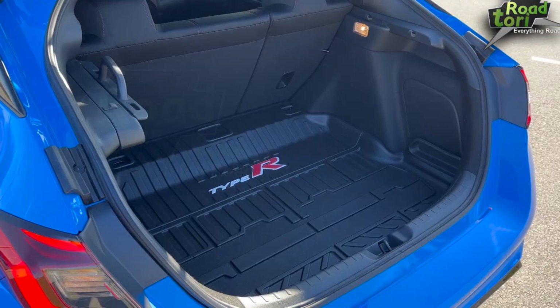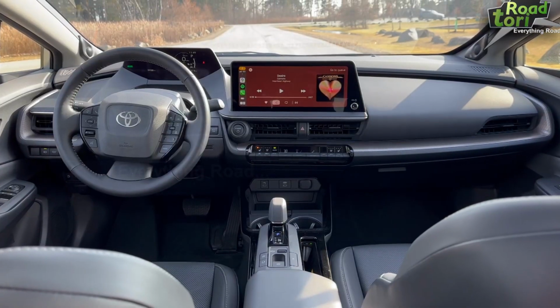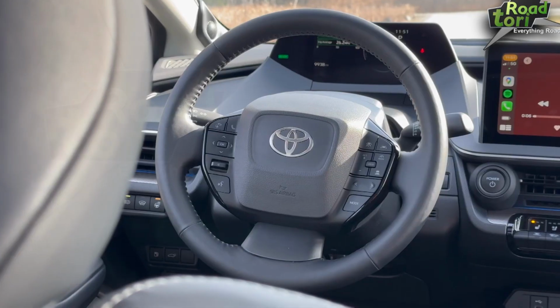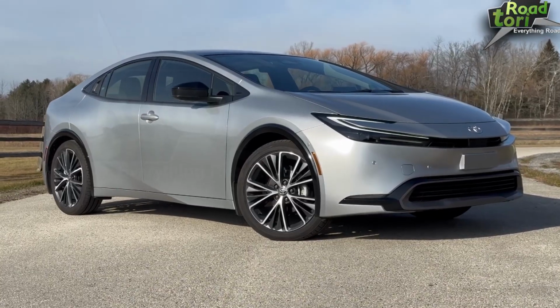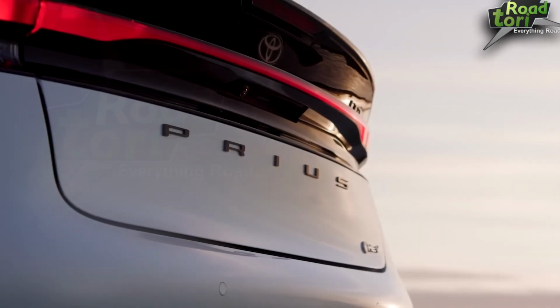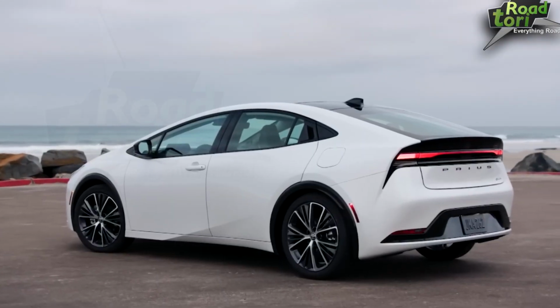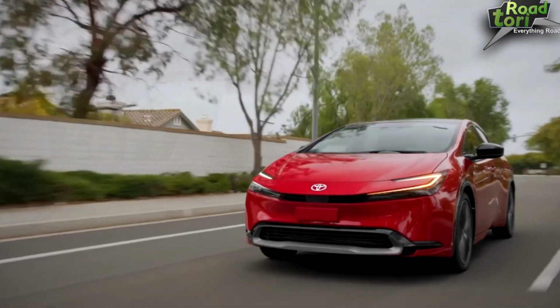But it doesn't stop at efficiency. The Prius is a tech lover's paradise. Its interiors are brimming with cutting-edge features that don't just add to the convenience, but redefine it. From the dashboard to the back seat, every inch is meticulously designed to cater to the modern, tech-savvy driver. The performance, too, is unparalleled. It's not just about getting from point A to point B anymore. The Prius makes the journey as thrilling as the destination. Its smooth handling and power-packed performance make every drive an adventure.